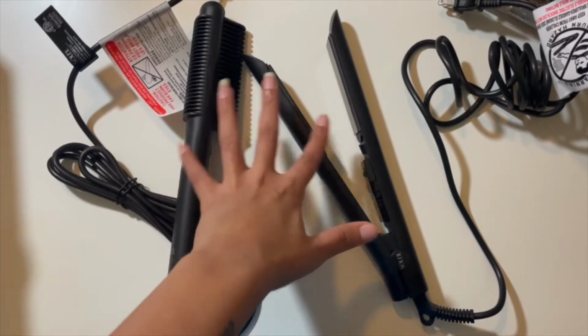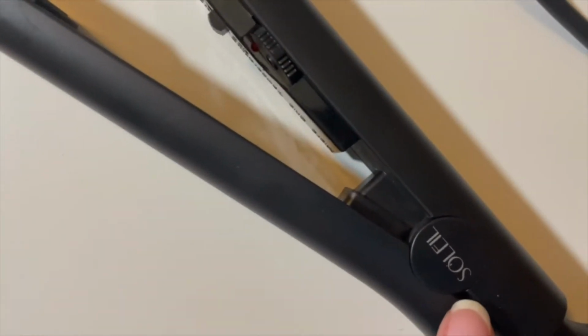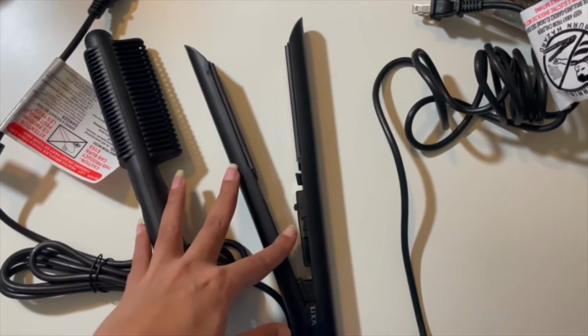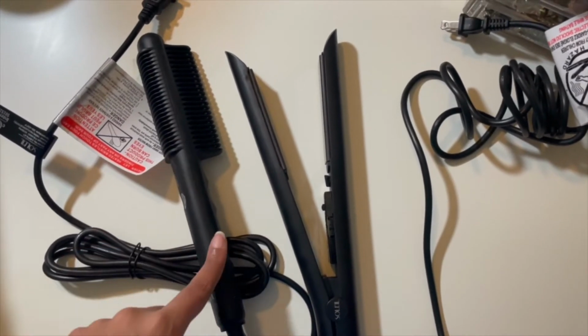This was a set that came together. It's from Soleil. I don't know if you can see that. This combo set retails for $475, and I got this for $39.99.